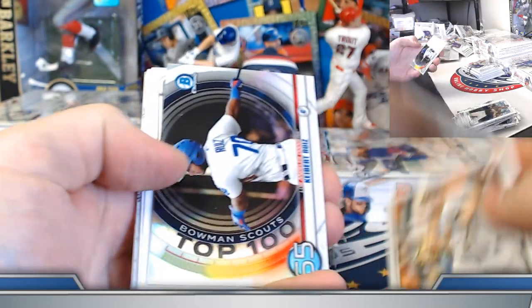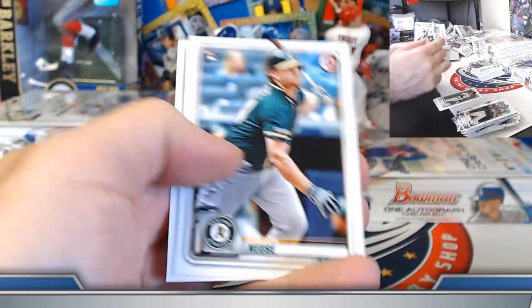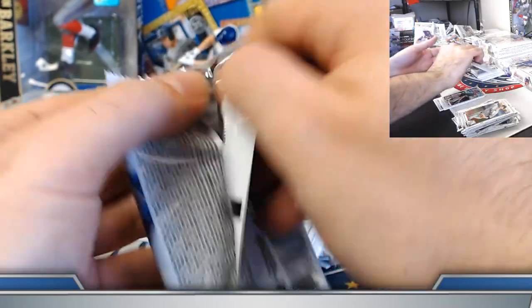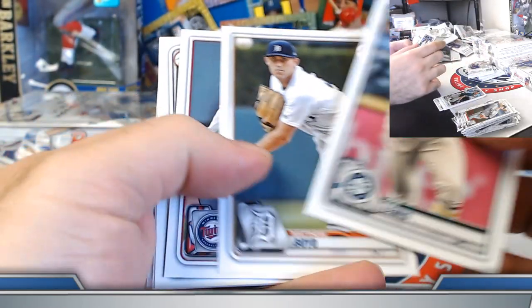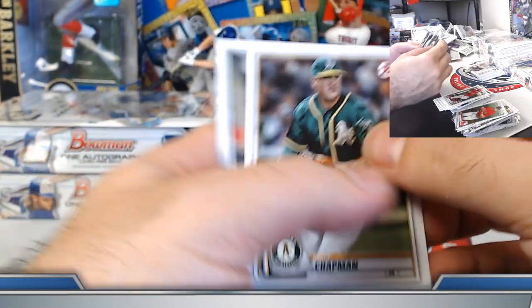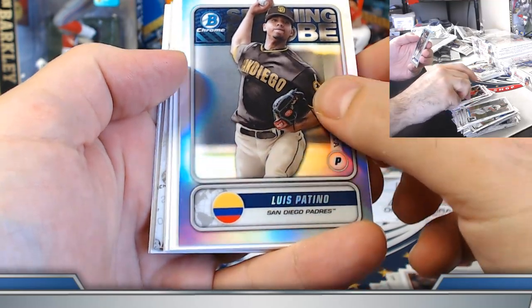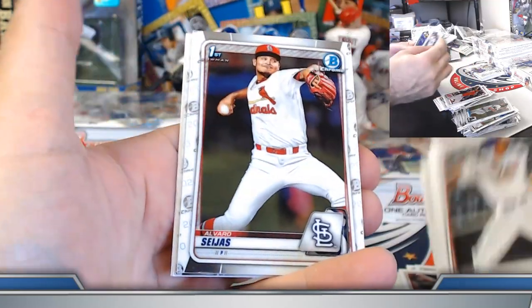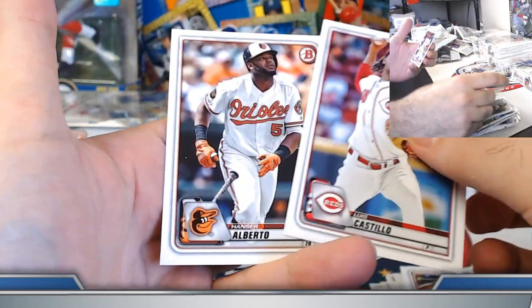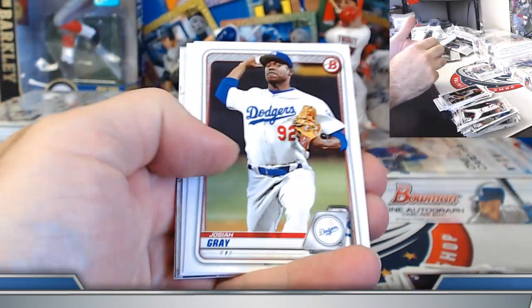Bo Bichette rookie. Keibert Ruiz, Top 100. Dylan Cease, Rookie of the Year favorites. Luis Patino, Spanning the Globe, Padres prospect. Brennan Davis, paper. Brennan Davis, chrome. Tarik Skubal, Top 100.